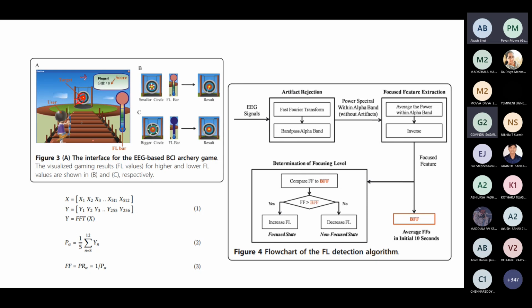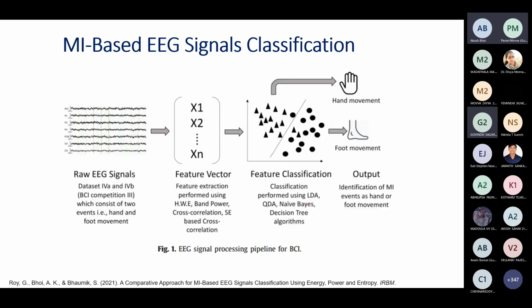And if your focus level is low, with lower focus level, you might deviate from the target. That is what this focus level and non-focus level wise they have divided the level, and you can apply this sort of BCI kind of gaming console also. Again, there is another paper which we have published recently.